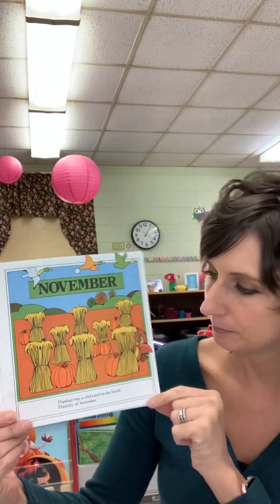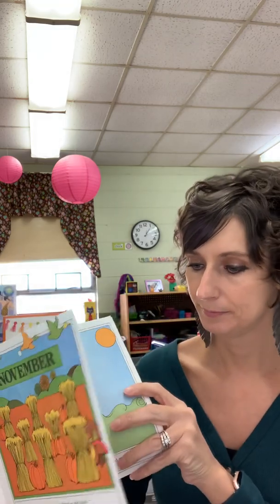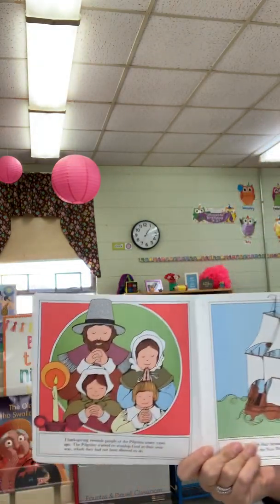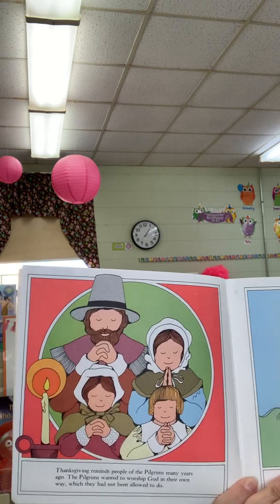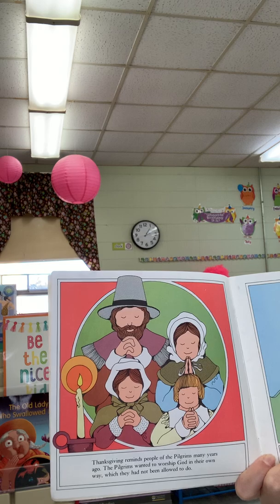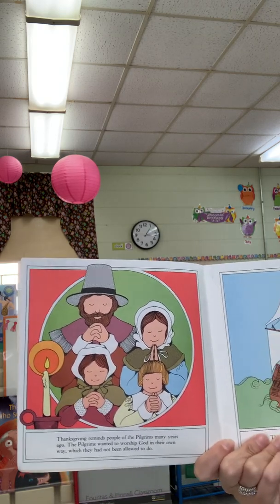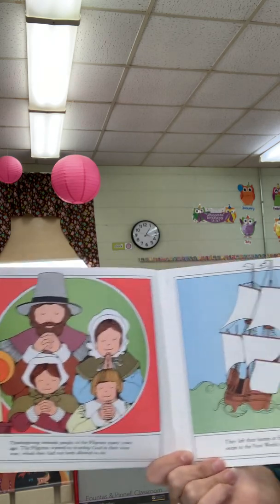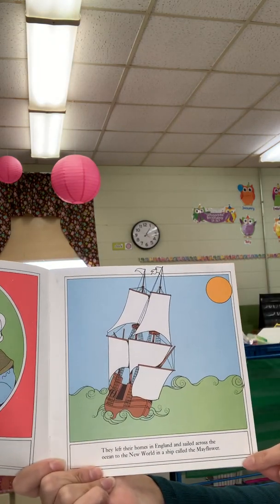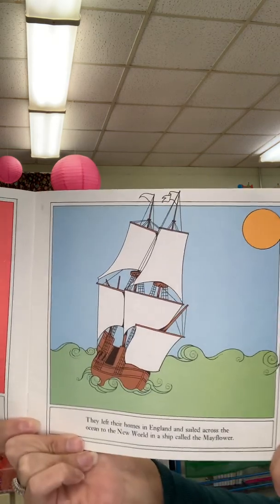November. Thanksgiving is celebrated on the fourth Thursday of November. Thanksgiving reminds people of the Pilgrims many years ago. The Pilgrims wanted to worship God in their own way, which they had not been allowed to do. They left their homes in England and sailed across the ocean to the New World in a ship called the Mayflower.